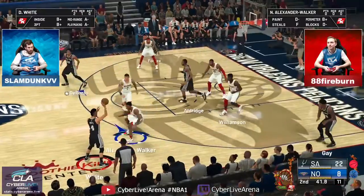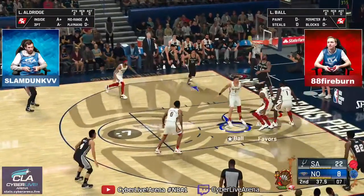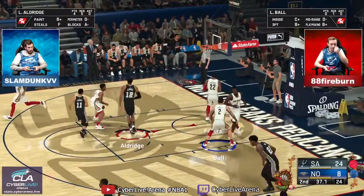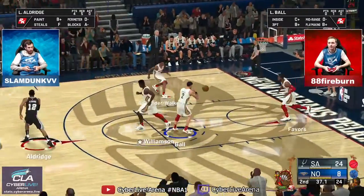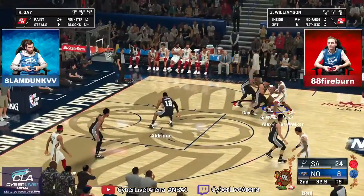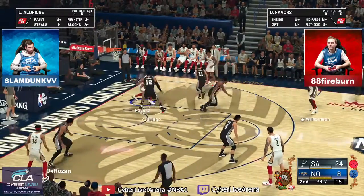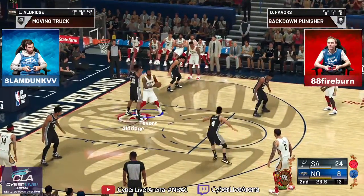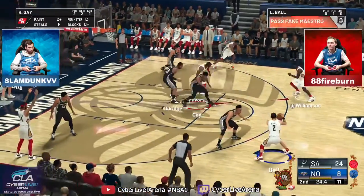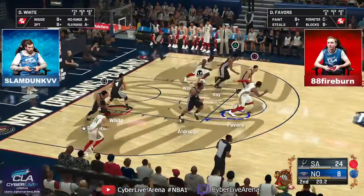The Pelicans making a switch here. Alexander Walker's checked in. The Spurs also changing it up. Marcus Aldridge is checked in for Jakob Poeltl. Gay comes in for Lyles. And Derek White subbed in for Murray. They get a hand on it. Alexander Walker passes to Williamson. Here's Favors. Kicks it out to Williamson. And here's Ingram from the arc. And it's White with the rebound.